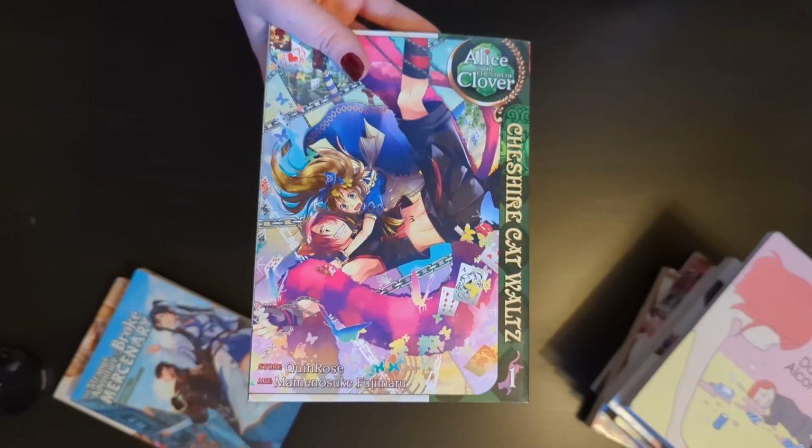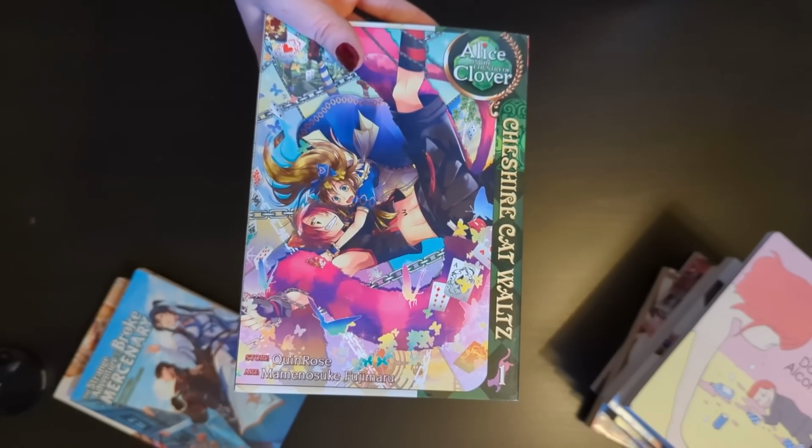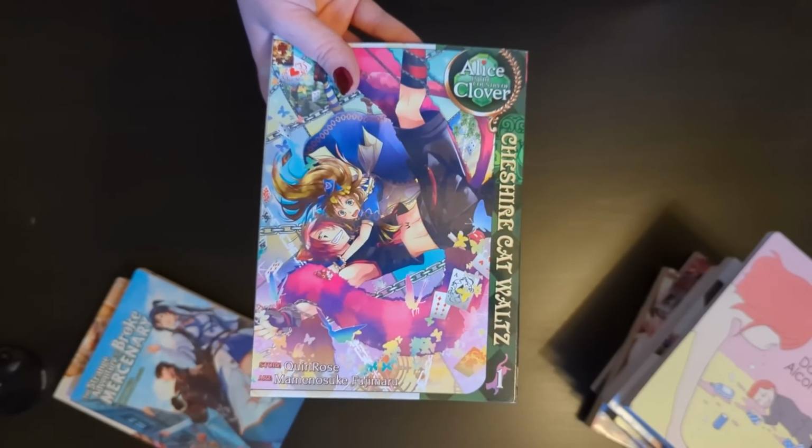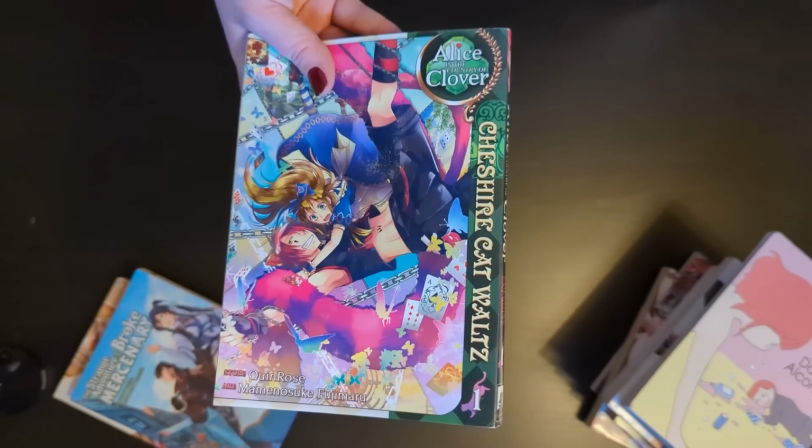I started picking up the Alice in Country of series about 3 years ago now, and I think I'm just gonna see how I do. If it takes me another 3-4 years to pick them all up, but I managed to pick them all up for £4 or £5 a volume, I'm quite happy.